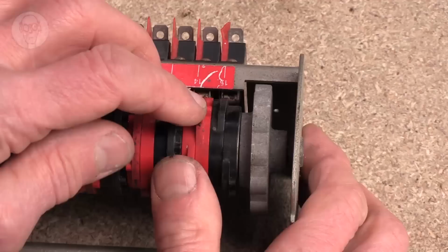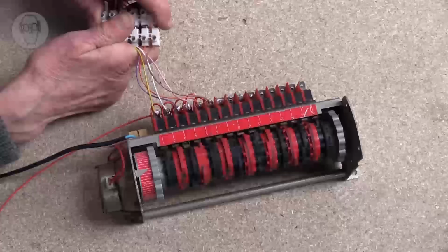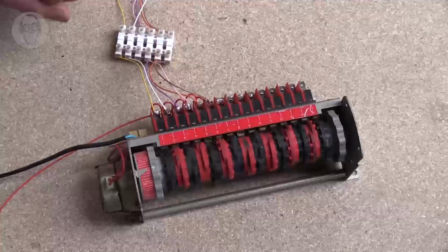All the cams are adjustable, so it's easy to adjust the time that each one switches on and off. Here, if I just plug this in, they're all connected to different mechanisms on the bench.